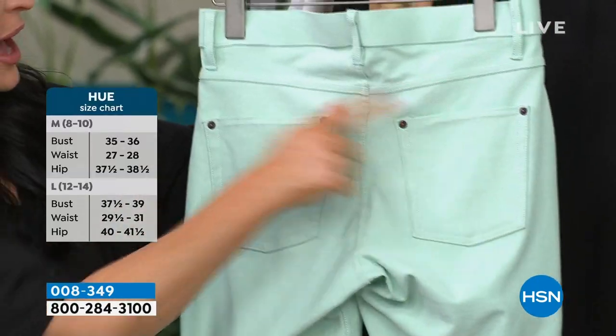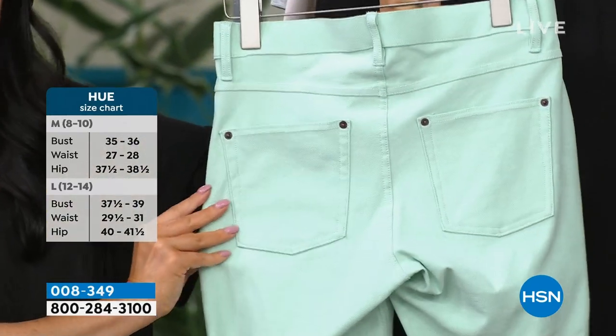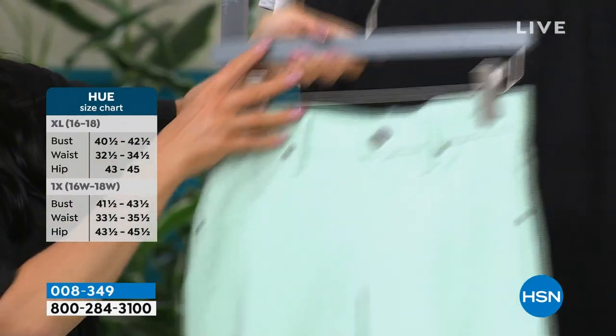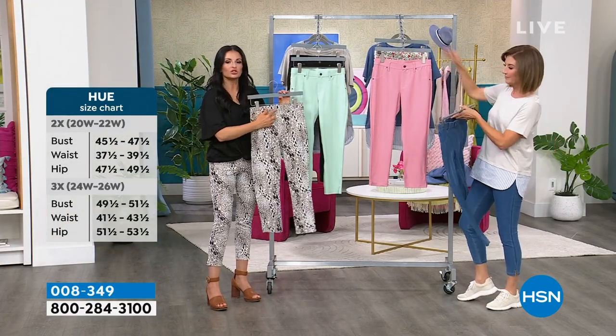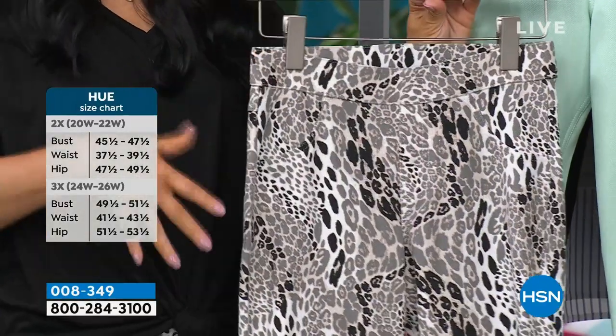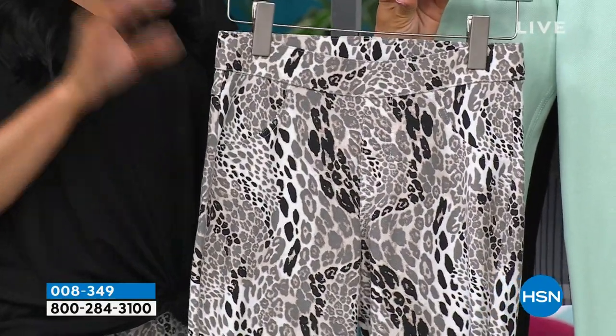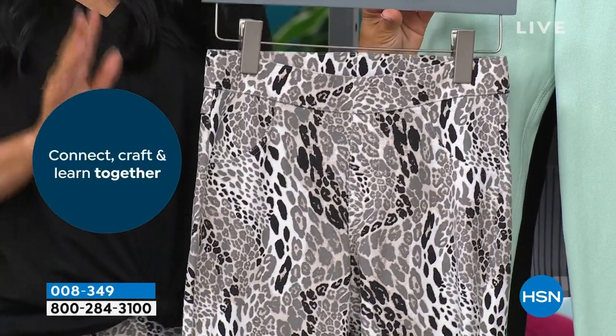You've got that yoke in the back, and then you've got functional back pockets for your phone, your lip gloss, whatever you need. So the only difference with the solid and the prints, like I'm wearing, is there's no button on the print and no belt loop. So this just still pulls right on. It's the same fabrication, 81% cotton, 6% spandex. They're all machine washed, tumble dry.